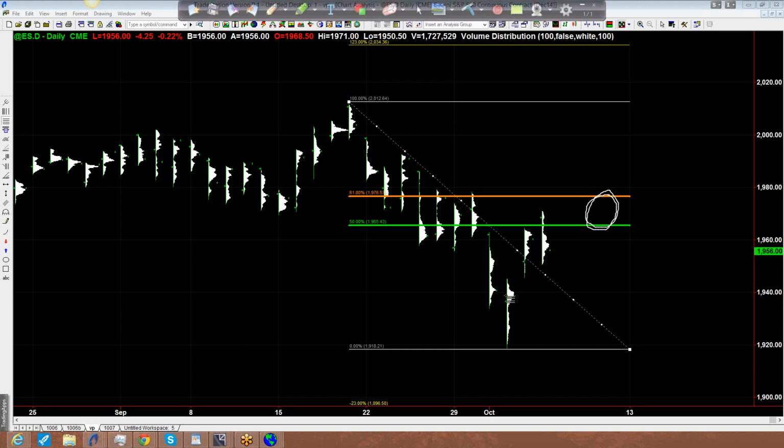Okay. We're not in a weak market, but neither are we in a strong market, right? We're in a two-way market. So we've come to the 50 retrace. It'd be ideal if we can get them up to the 60 retrace. You'll notice we came right to this low volume node and rejected right out of it.